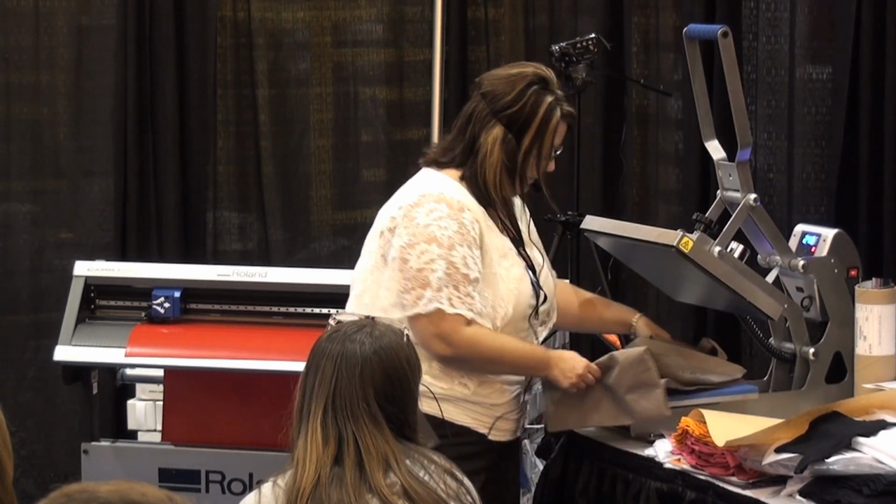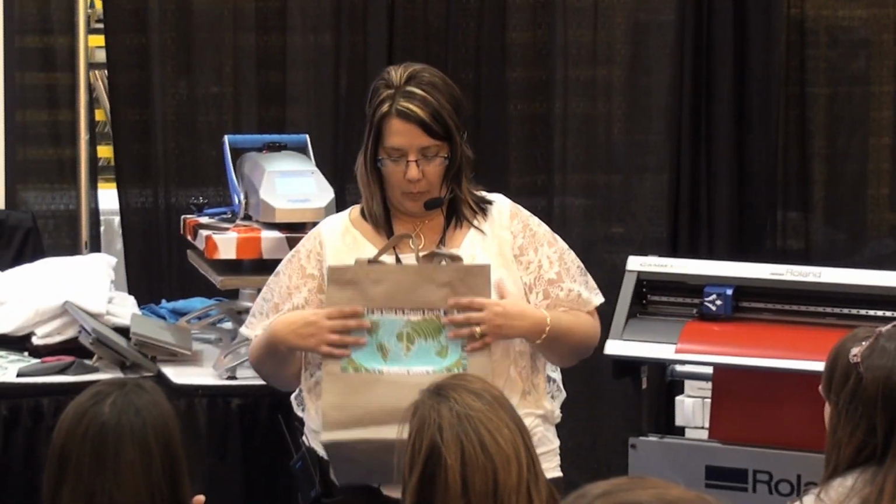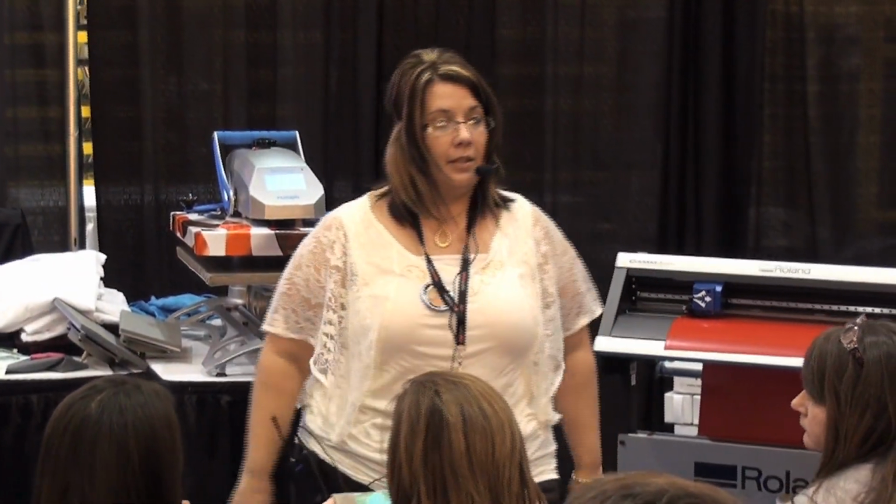We have a perfect little bag. I actually printed the other side yesterday, so. Okay.